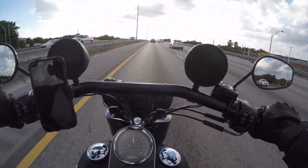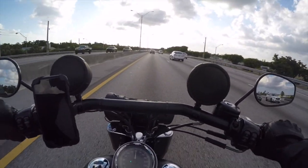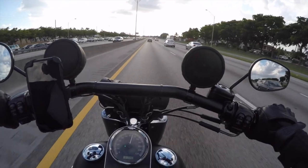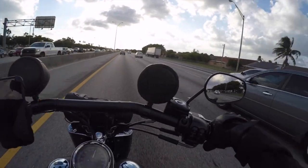So yeah, obviously this bike is not perfect. She's got a couple little rusty areas, but nothing of concern, nothing that even made it look ugly. A couple bolts here and there. It's going to need a little bit of cleaning up, but this was the right bike at the right price.